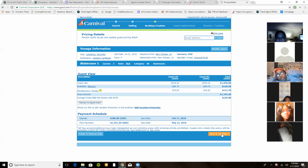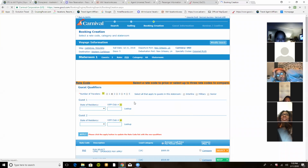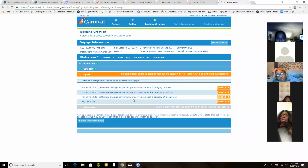We're booking this. We're going to save and continue. They're going to try to upgrade you. You can go to an ocean view for $12 more a person a day. You can ask them this: if they want to spend $12 extra to get an ocean view and have the bay window, then these are things that break it down for you. Right now, we're going to say no, thank you.